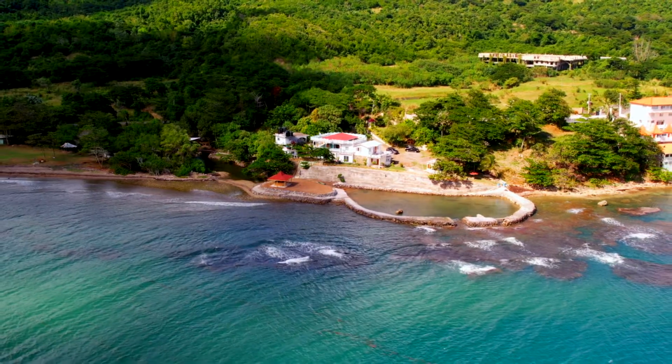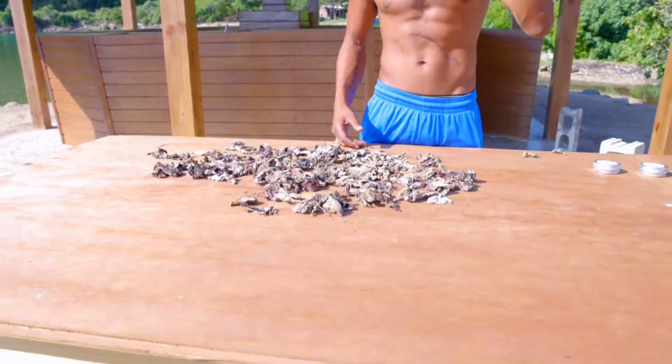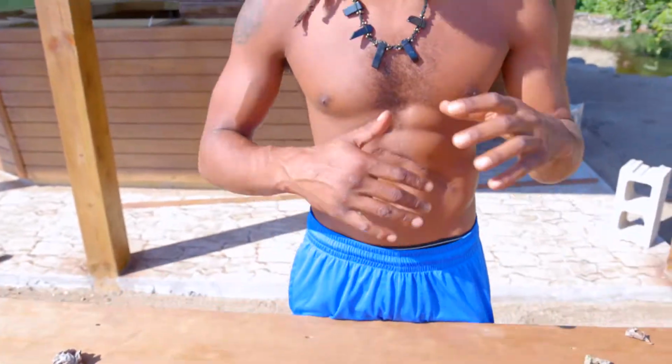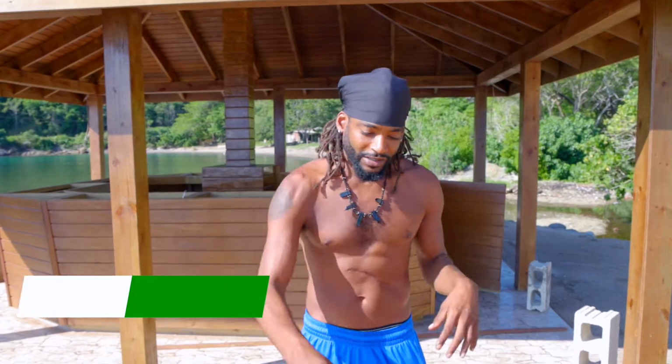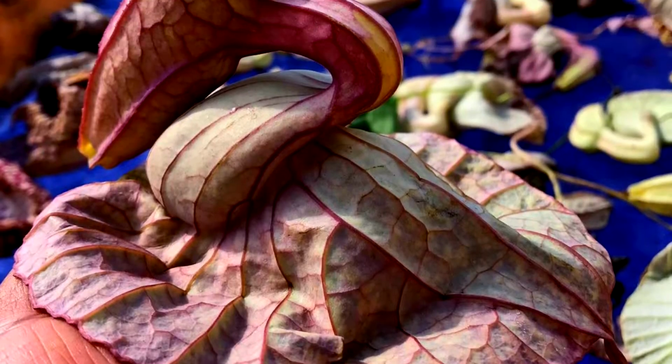What's going on, world? How you guys doing? Today we have the duck flower. It's right here drying out, and this is one of the most extreme detoxes you guys can do by just consuming one flower. They actually call it a duck flower because it looks like a duck.